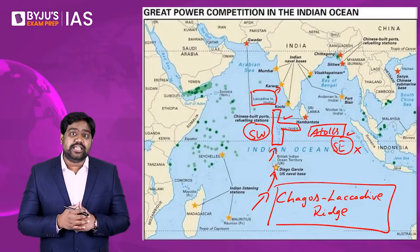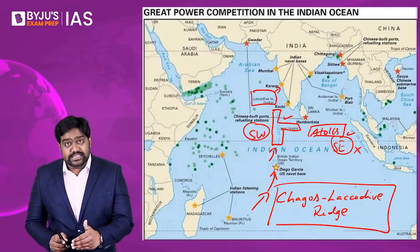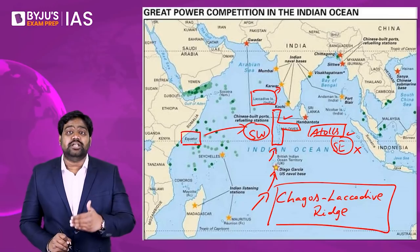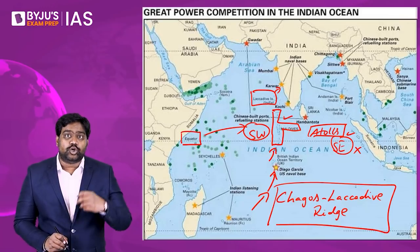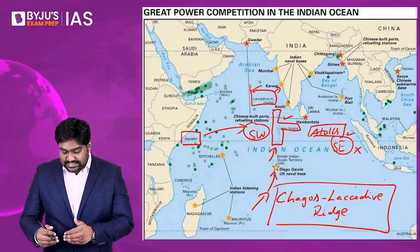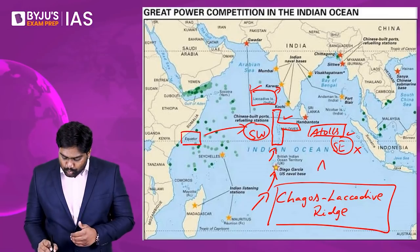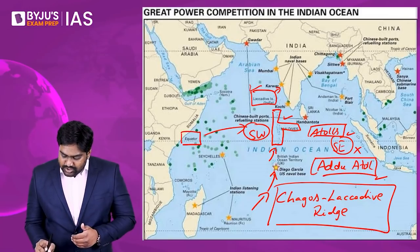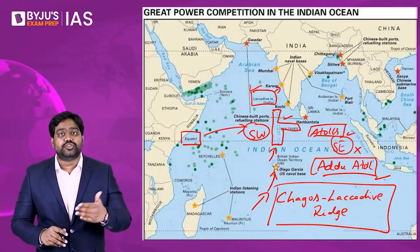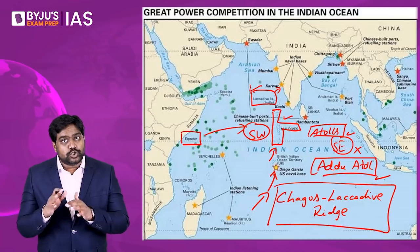But the second statement given is correct because you can clearly see that Maldives is crossing over the equator. The northernmost atoll of Maldives is close to the Lakshadweep Islands of India, and the southernmost atoll, known as the Addu Atoll, is located across the equator. So Maldives stretches from northern hemisphere to southern hemisphere and crosses over the equator. So second statement is also correct.